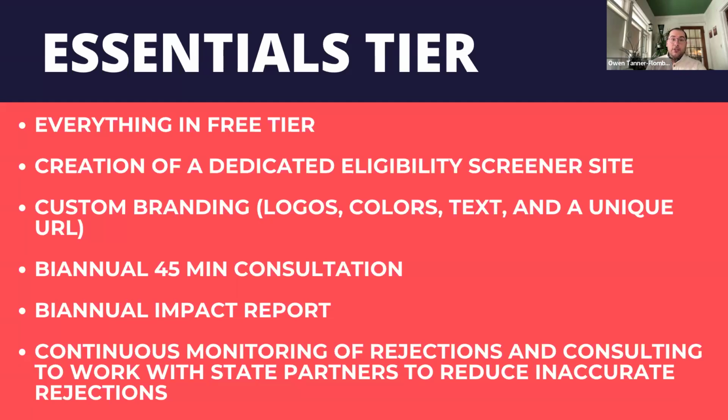So basically, that intro screen that you saw when you access the screener for the first time, we can customize that for your campus, integrate it with the marketing and logo and everything for your campus food pantry or basic needs center or really any unit of your campus. And we can do all sorts of custom branding, such as the logos, colors, text, a unique URL, stuff like that.